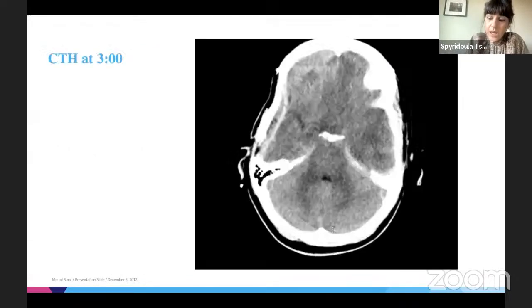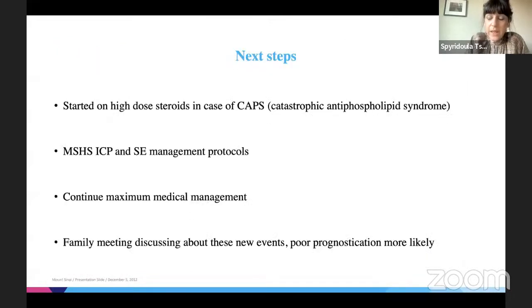She had also gotten hypertonic before, and then the next steps, right? During the day, we discussed with hematology, all of us together. We asked what's going on, why after a non-eventful cranioplasty she keeps having this edema and strokes. We even started high dose steroids in case of catastrophic antiphospholipid syndrome, even though she didn't have any criteria for that. Maybe she had an undiagnosed antiphospholipid syndrome. At that point, there was also concern of unequal lower extremity pulses, so we thought maybe she throws clots. So we started high dose steroids, and we continued our protocols with ICP and status epilepticus management.